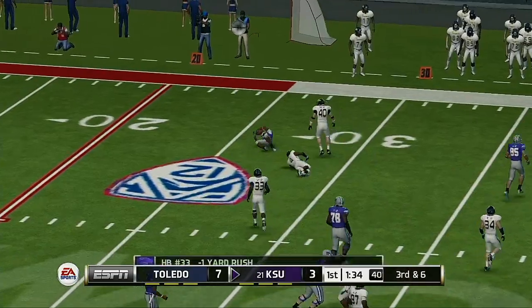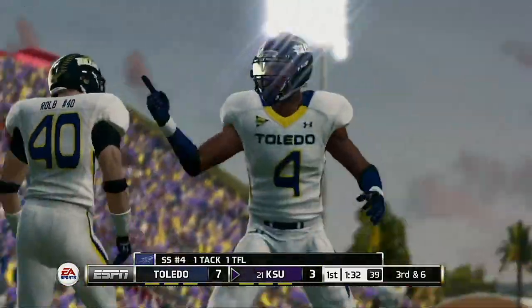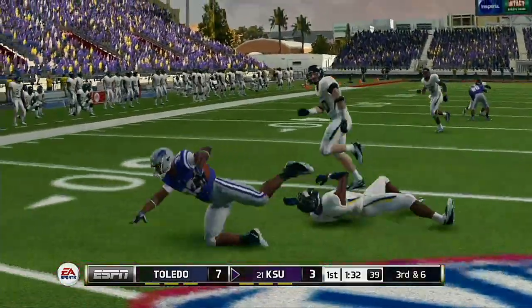Gives it left side. And he's tackled around the 29-yard line. I think anytime you lose yardage, it's frustrating as a ball carrier. It's very frustrating as a play caller. Makes you a little bit more hesitant maybe to go back to a certain play.